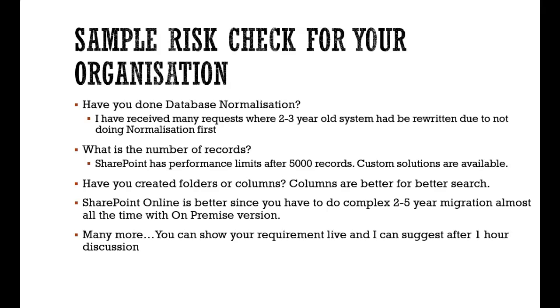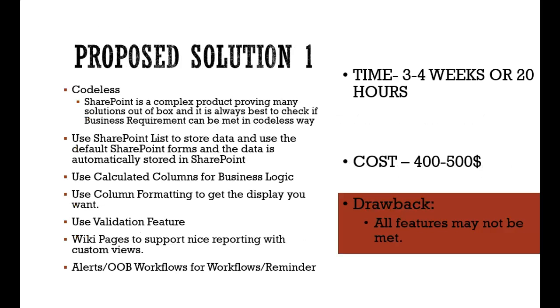But if you're a new organization, I highly recommend you just jump in and go to SharePoint Online, so that you don't have to worry about the migration headache. And there are so many other things which we can discuss based on your organization if needed. So let's come to the proposed solution one.